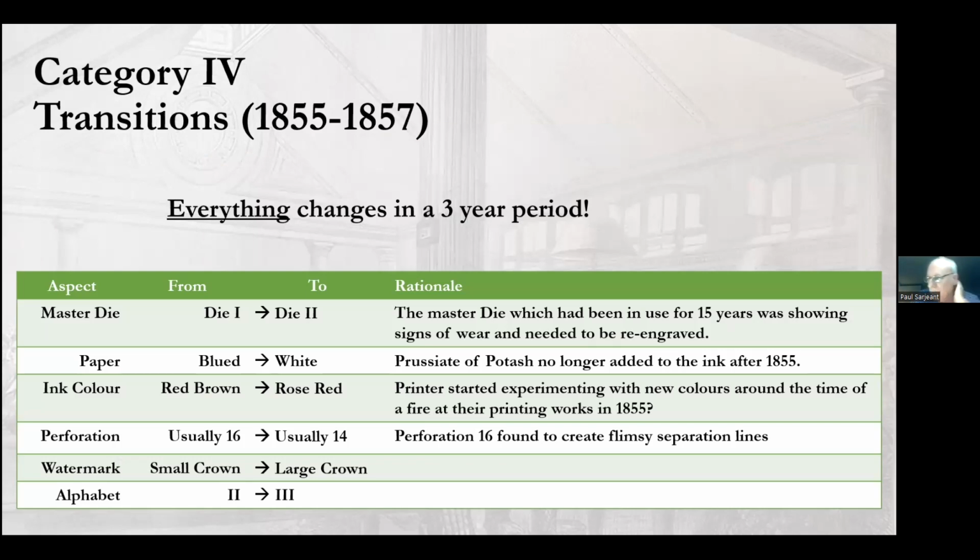Category 4 is a catch-all. So starting in 1855, all heck broke loose. The master die was determined to be showing signs of wear, and the decision was made to re-engrave it to create what we now call die 2. In the Scott catalog, I think they just call it re-engraved.